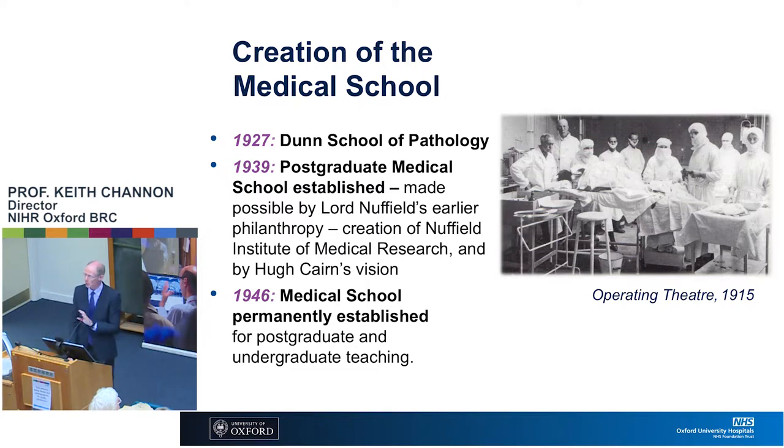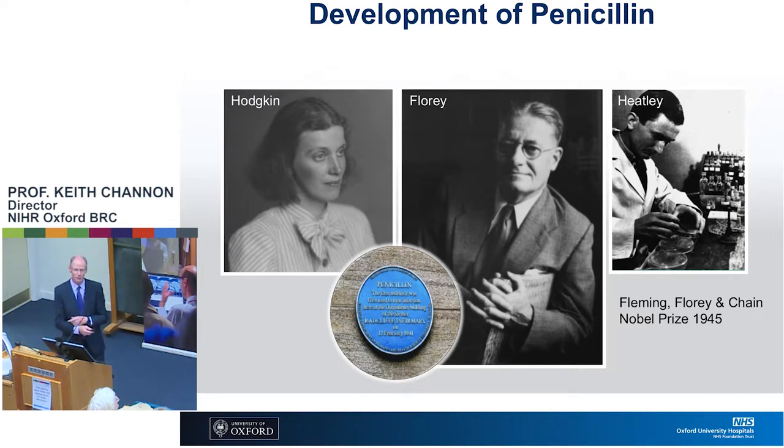But this isn't all about modern day science. Those precedents, those seeds that germinated to generate breakthroughs in medical science, exemplifying this partnership between hospitals and university, were already present before the National Health Service. So penicillin, of course, is one of Oxford's most famous discoveries. And it was in the Dunn School, the building on South Parks Road, still there today, where the scientific discoveries were made in a research laboratory by scientists studying infection and bacteria.